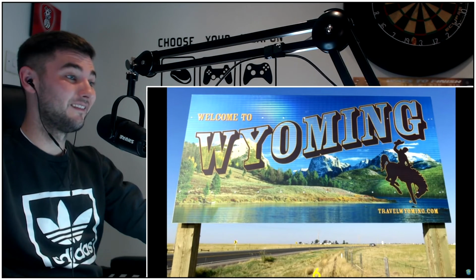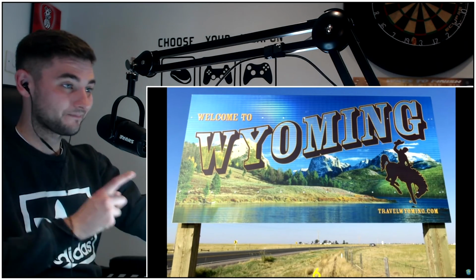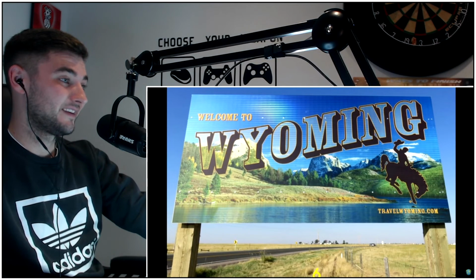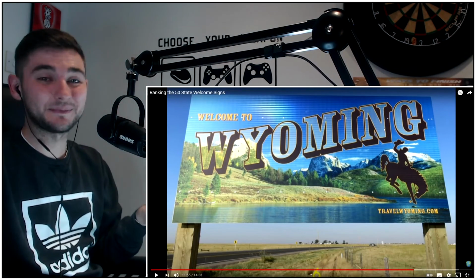And kind of like New Jersey's, the font makes it look kind of like one of those old-timey postcards. The scene is a beautiful Wyoming scene. The cowboy in the corner makes it look great. The only thing I don't like about it is that the previous one was even better, but this is a really cool sign and definitely one of the best. I don't know what the previous one looks like, but this is my favourite.